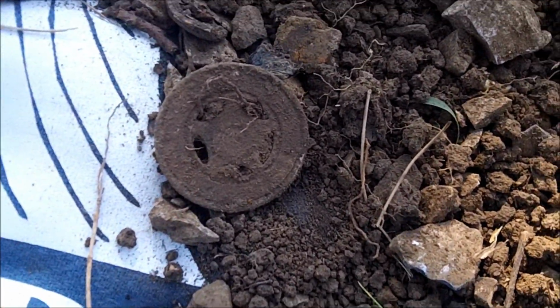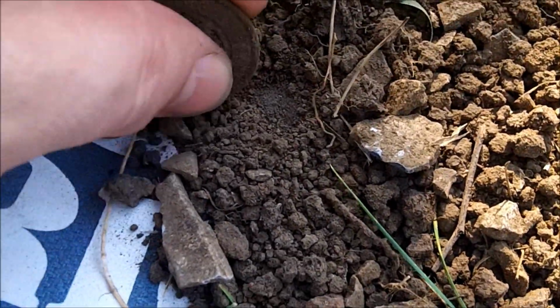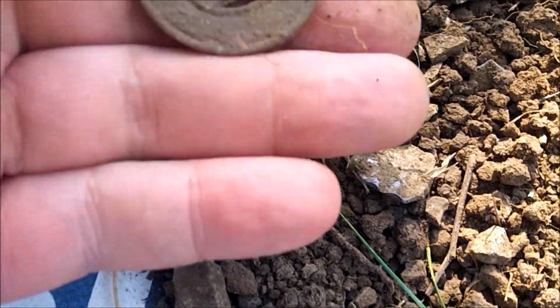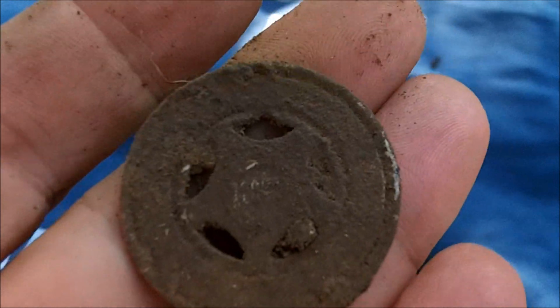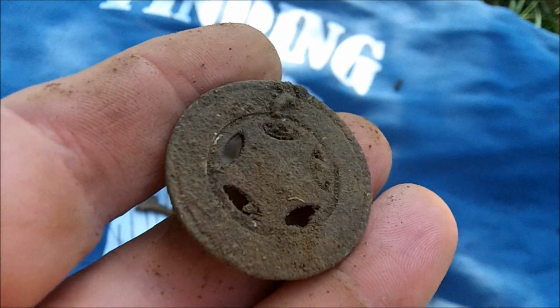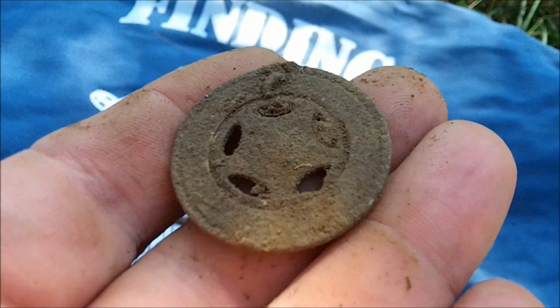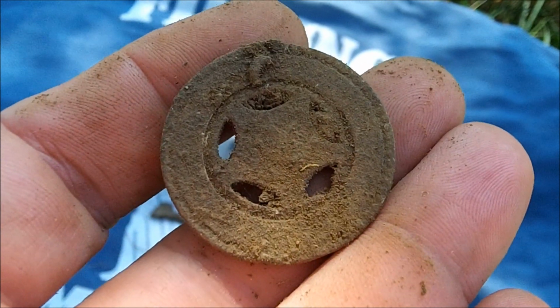Now these were real popular, especially back in the 50s. Used to be able to have these personalized. These are, sometimes they were advertising tokens, sometimes people just put their names on them. But they have the little star in the center. I'm gonna have to brush it off to be able to read it, but that's awesome. I like finding these because you never know what's going to be on it. So I'll be right back when I get the brush on it.